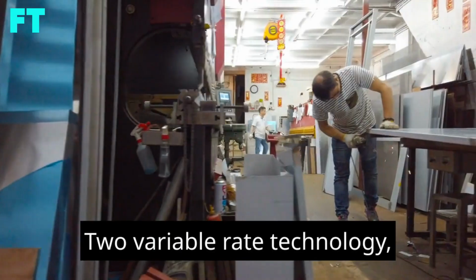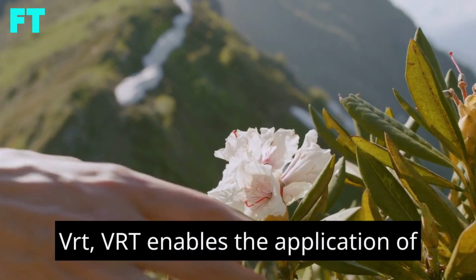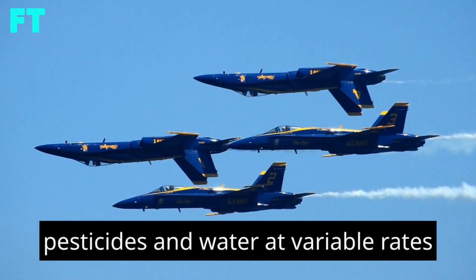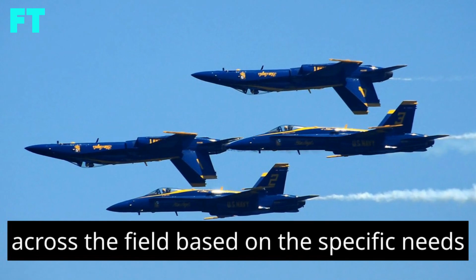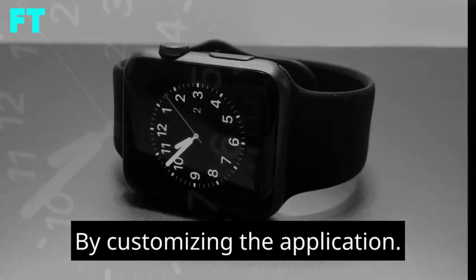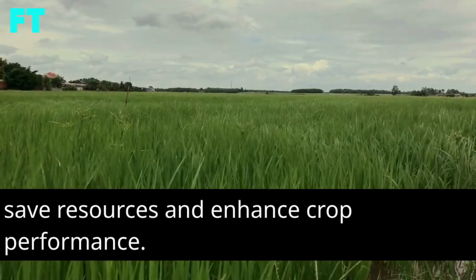2. Variable rate technology, VRT. VRT enables the application of inputs such as fertilizers, pesticides, and water at variable rates across the field based on the specific needs of different areas. By customizing the application, farmers can avoid waste, save resources, and enhance crop performance.